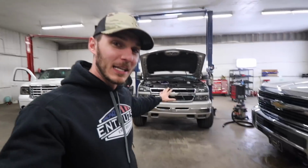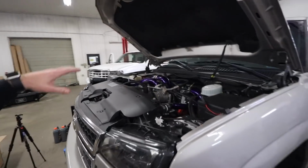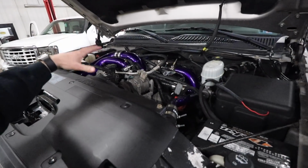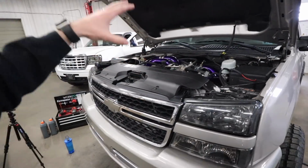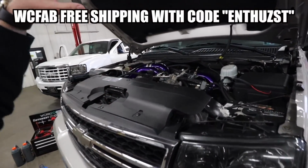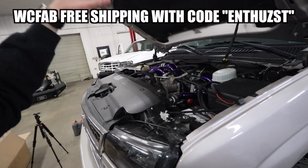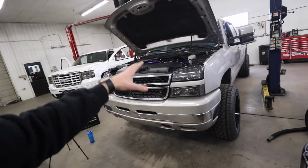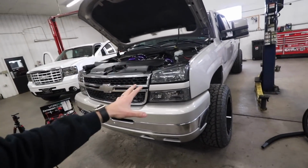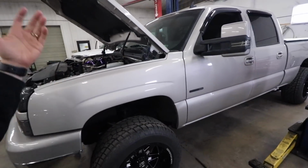Here we got the Medium Max. I don't know, let's go with the Medium Max. As you guys can see, we've got all the HSP stuff up in here right now. We do have some Whirly Fab representing, but you guys know that I am a dedicated Whirly shop. It's who I stand by, and it's who I've worked with for years. Jason is my boy, and I couldn't run anything other than the highest quality parts on what is absolutely the most desirable year, make, and model of the Chevy Duramax, the LBZ, ladies and gentlemen.